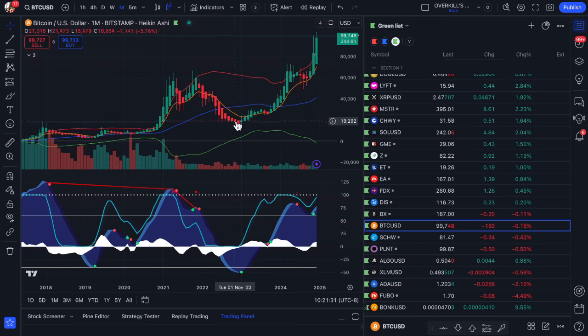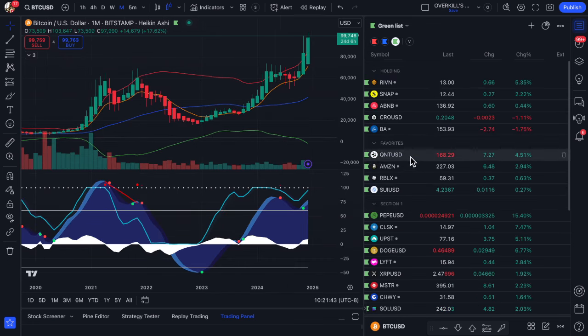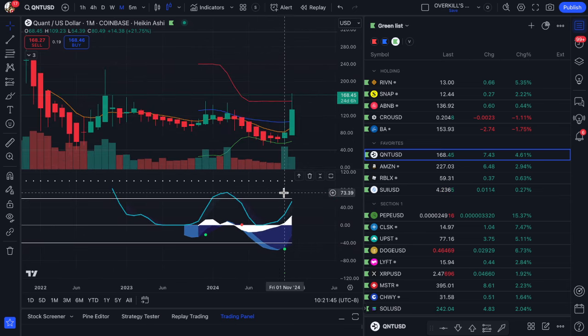You shouldn't have been buying Bitcoin all throughout this time. Why? Because the last dot was red. You want to wait till the dot flips green, or the candle flips green. Sometimes the candle will flip green and we won't see the dot yet. A good example of that would be right here on QNT.